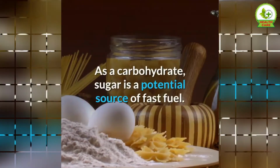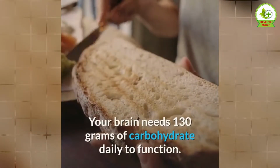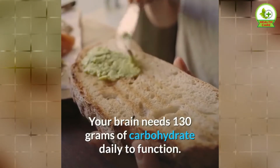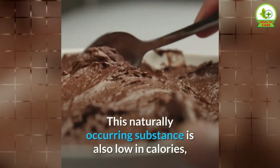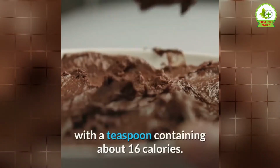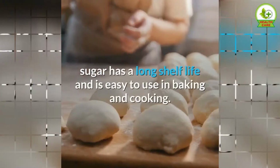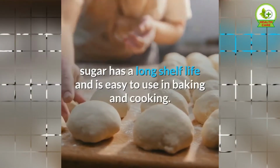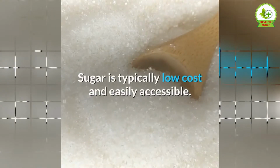As a carbohydrate, sugar is a potential source of fast fuel. Your brain needs 130 grams of carbohydrate daily to function. This naturally occurring substance is also low in calories, with a teaspoon containing about 16 calories. White sugar has a long shelf life and is easy to use in baking and cooking. Sugar is typically low cost and easily accessible.